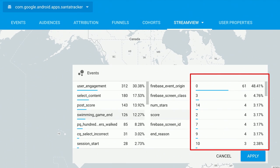Penguin Swim is running fine, but half our users are dying before they score a single point. You can see that 0 is up at 48%. This game is much harder than we thought, and we need to do something about that.